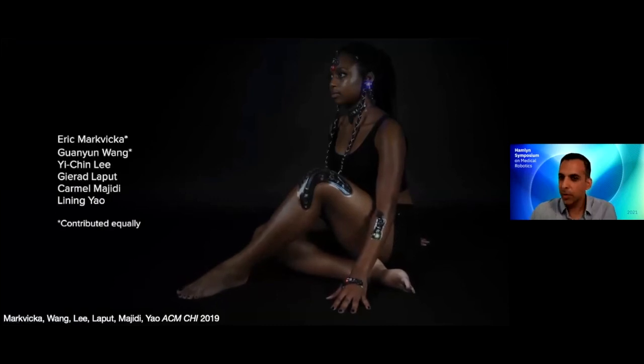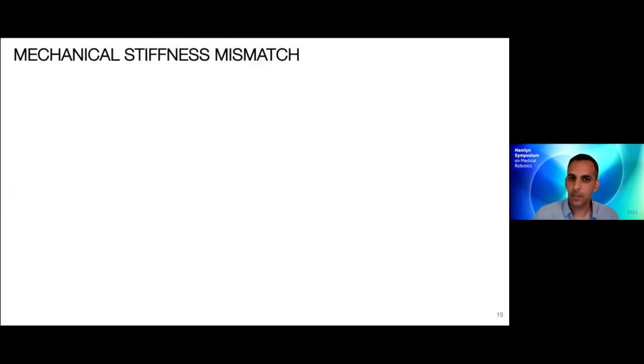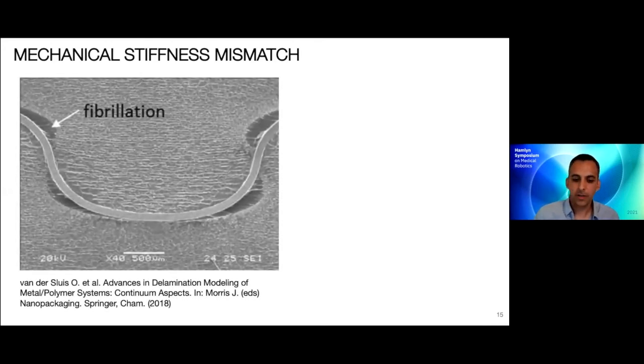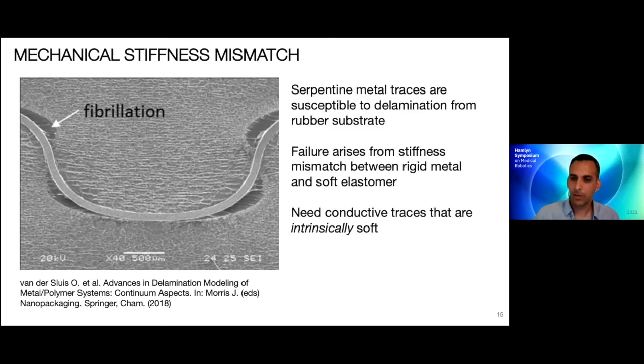So that's what we can do with this more established type of material architecture and manufacturing method, but there are limitations. Just very quickly, in the case of these serpentine type interconnects, because we're interfacing with a very soft and elastic carrier medium, we do get stress concentrations and we do get delamination. So this limits our stretchability to about 50% strain, which is actually good enough for a lot of wearable applications. But it is limited for certain medical applications and also for applications in soft robotics.